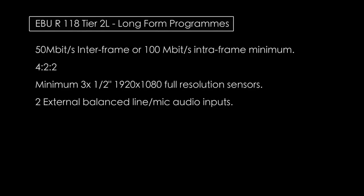The reason why they're only allowed in that tier is because the EBU deems that 35 megabits per second XDCAM recording isn't quite good enough for long form productions. For long form programs, the EBU requires that you use 50 megabits 422 when using MPEG-2.